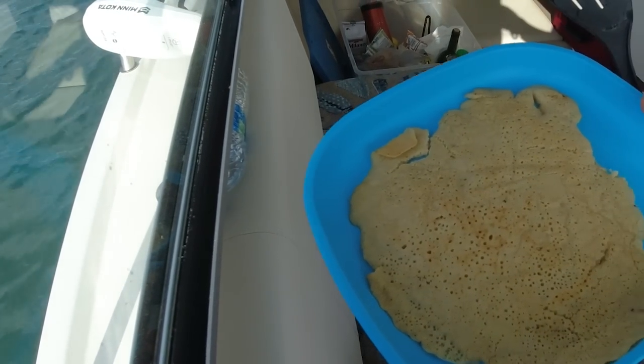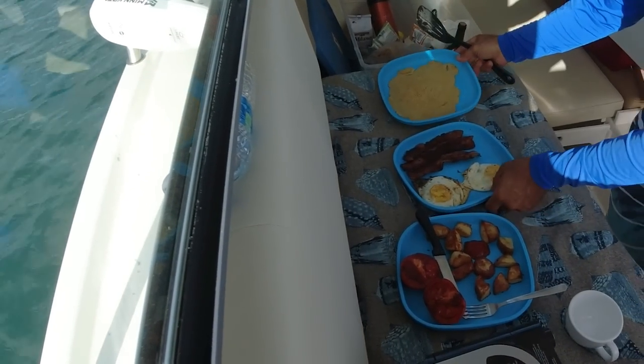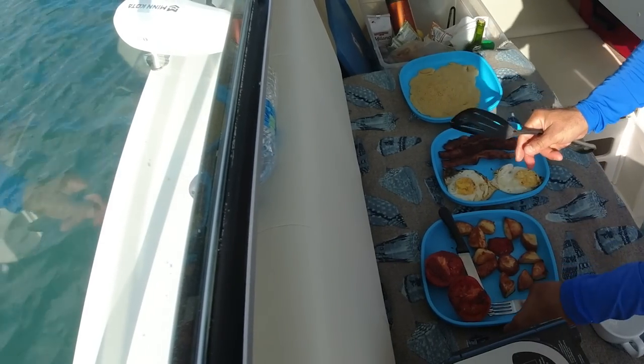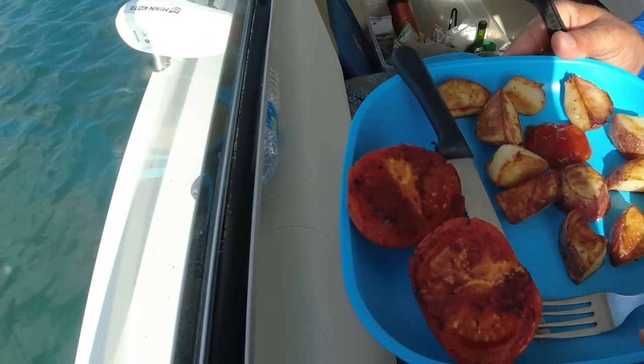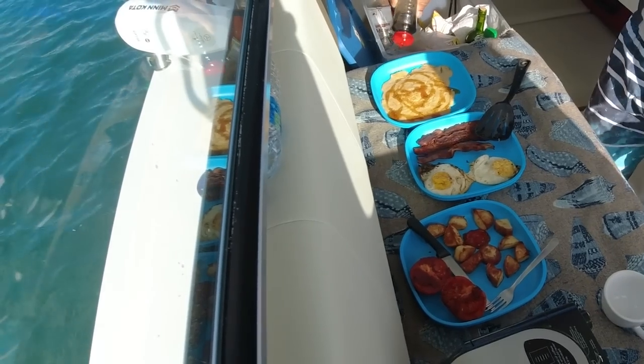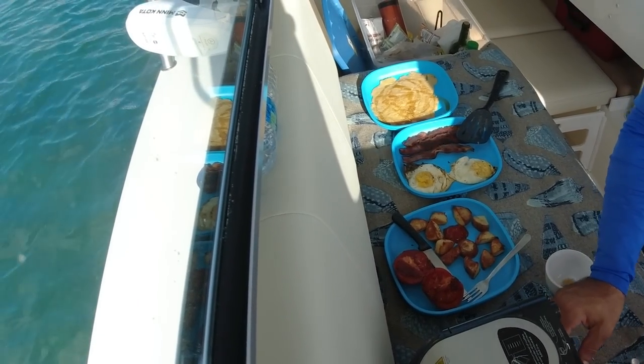All right, look at that big plate. And 2 eggs, 3 bacon, potato and my vegetable, tomatoes. Perfect. And some maple syrup. Since I make this big breakfast, I don't eat lunch.